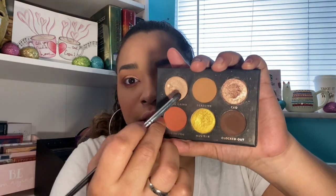Guys, we're just gonna quickly finish off by using the shade On the Grind right here. I'm putting that in the inner corner real fast. Alright, so the eyes are done. Took me a really long time, but I really like these palettes. They're good palettes. They're just ones I don't reach for too often.